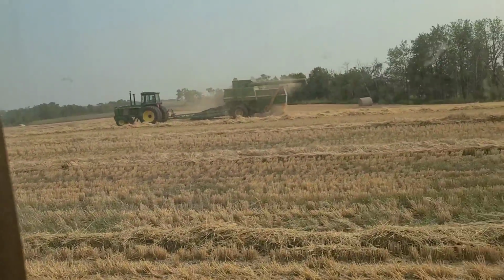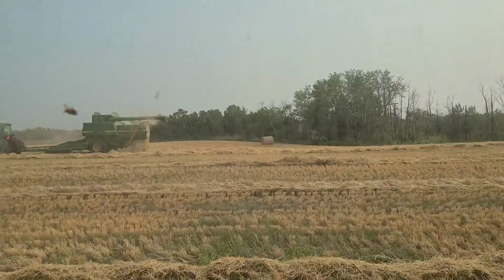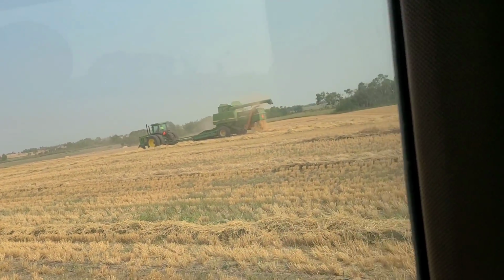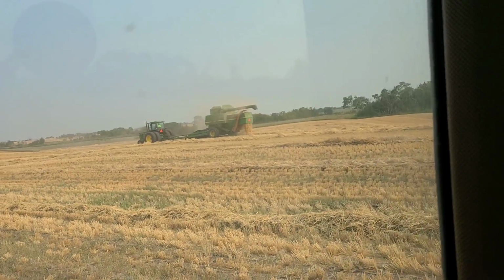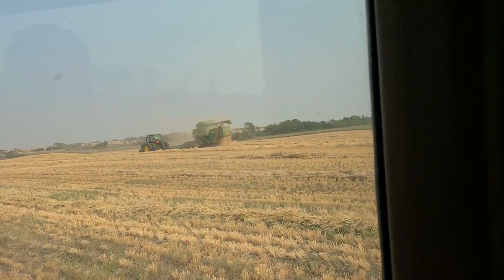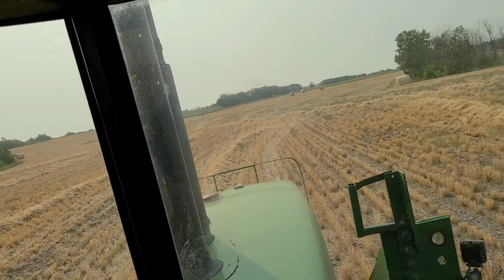The other one, but it has that chaff thing on it, and it has a spreader on it up above, and when you got the wind on your back, it blows all the chaff back on the machine and the tractor. Yay. Anyway, we'll get more video of that after.